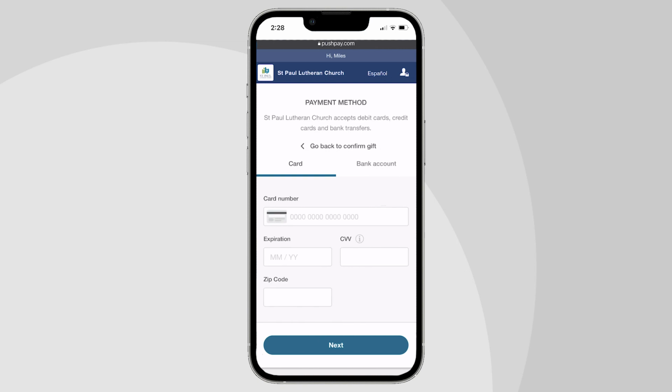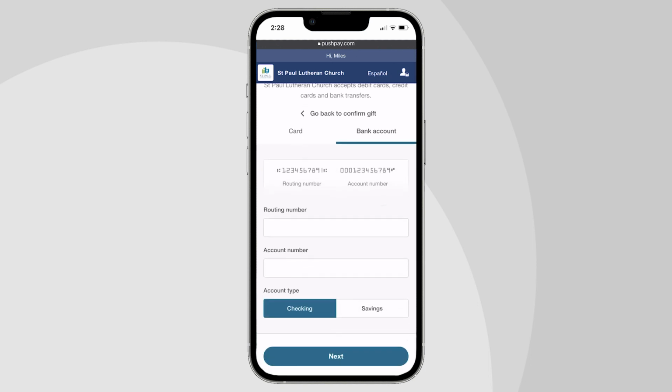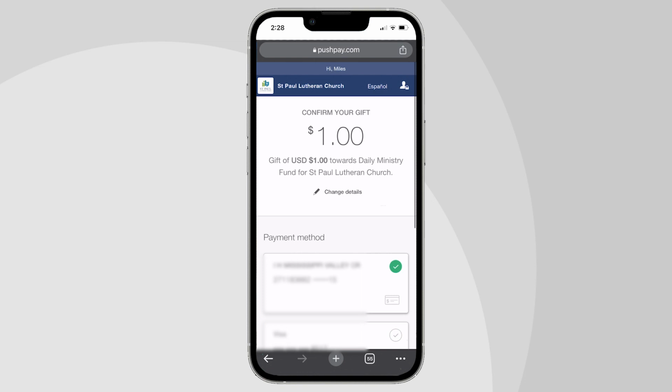Once you've typed in the unique number, you'll be taken to a page to enter your payment method. Here, you can choose to connect a card payment or bank account. Please note, the church incurs higher processing fees when givers use credit and debit cards rather than their personal bank account. Once you have designated your preferred payment method, that information will be saved to your account.